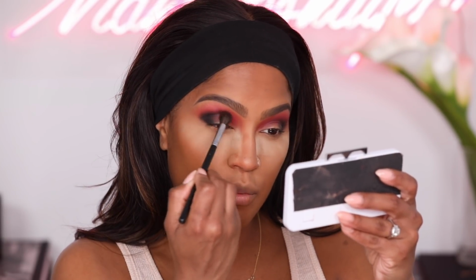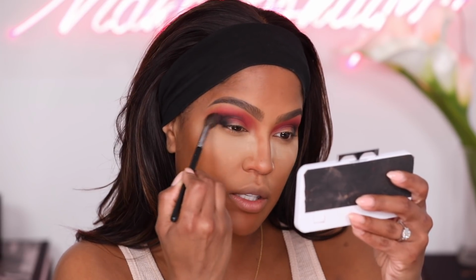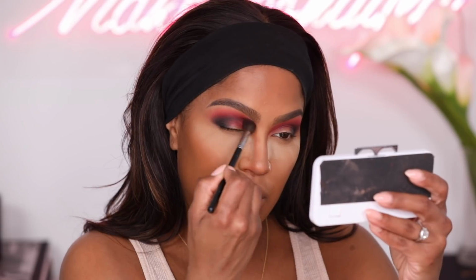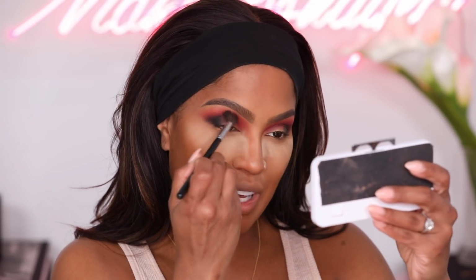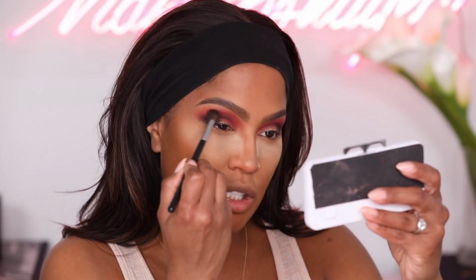So I'm using that same fluffy brush I used earlier. I didn't add any black to this, and I'm just blending. If I would have added black, it probably would have taken like the darkness up a little bit. And yeah, ain't nobody got time for all that. This is actually darker than what I was planning to do. But I was like, let's just add black.